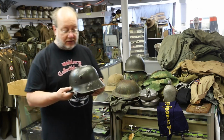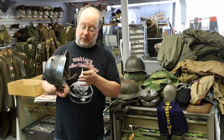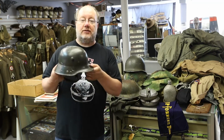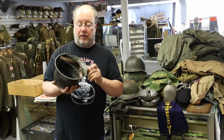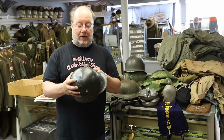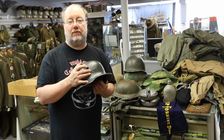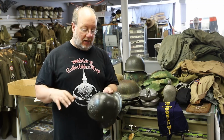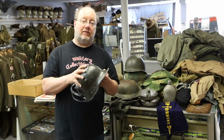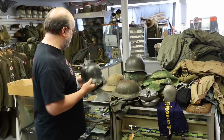A friend of mine brought this in for me from my collection. This is actually a World War I, and also used as a World War II, movie prop German helmet. These were cast out of aluminum and used in various films in the 1950s, 60s, possibly even the 40s, where they took an original German helmet and made a cast out of it. Interesting thing about this is they never drilled out the air vent holes. So you can see these helmets appear in films because of their distinctive shape and the lack of air vent holes.